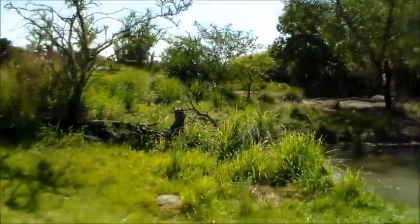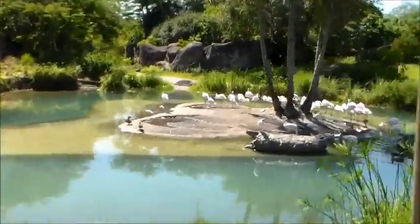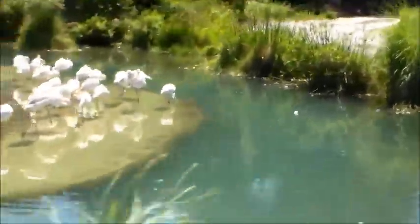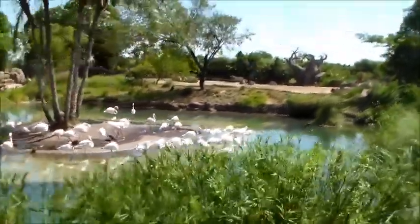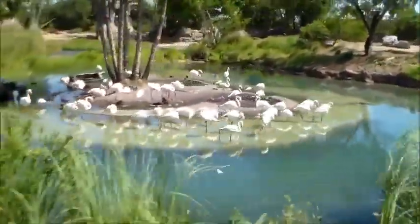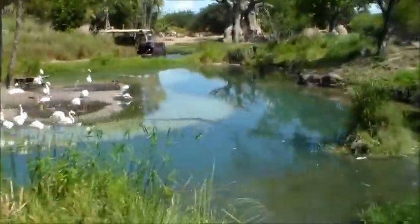Coming up to our left, we're going to see the greater flamingo. The greater flamingos are pale as pink goes. Flamingos get their pink coloration from the brine shrimp that they eat, which contains carotene. Flamingos are actually born white, and they'll turn pink because of all that carotene that they eat. A group of flamingos is actually called a flamboyance.